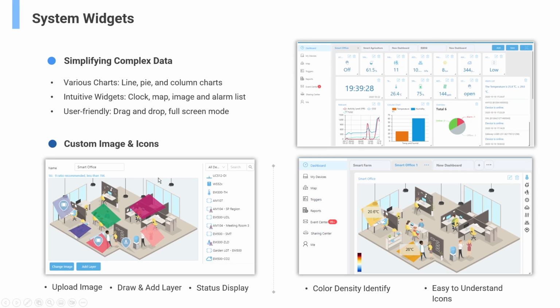And another breakthrough feature is the custom image. It allows you to take a photo of the real site or find a design map to upload into the dashboard as a widget. Then you are able to drag and drop the sensors from the right panel into the snapshot to display the real working status of these sensors in the field, like working normally, working abnormally, or offline.